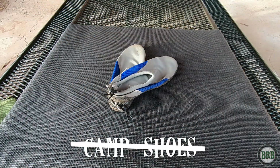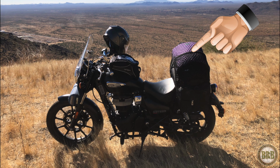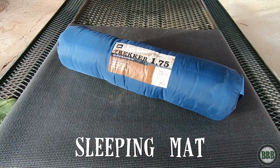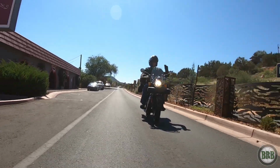These are actually water shoes I bought this summer, but they're lightweight and they're comfy, so I use them to get out of my riding boots at the campsite. On top of everything, held in place by my stretchy gear net, is my camp chair. I throw the sleeping mat on the front of my bike with a couple of straps. I would put it on the back, but honestly, I just think it looks old school and badass on the front of my bike.